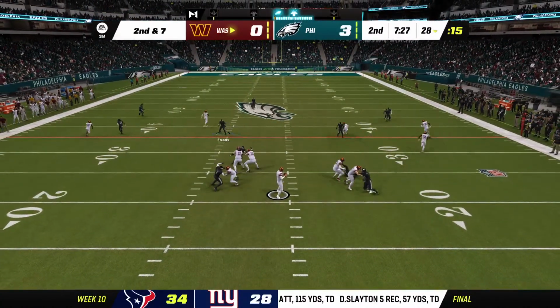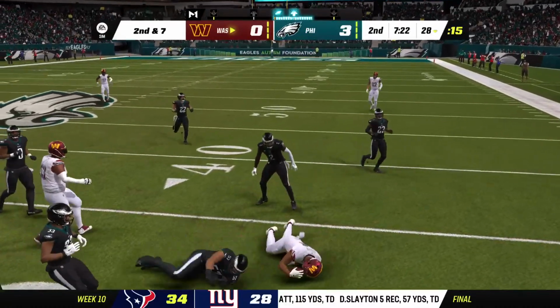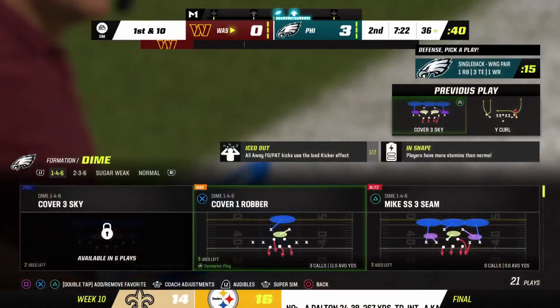On 2nd and 7, Wentz. He'll get this into the hands of Antonio Gibson. That one, a 1st down pickup of 8.